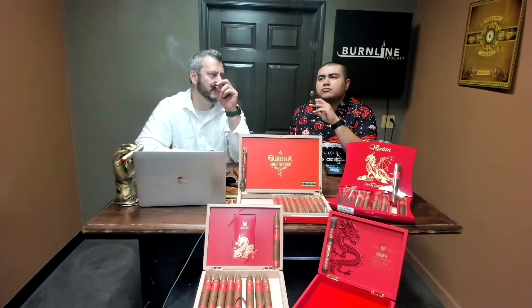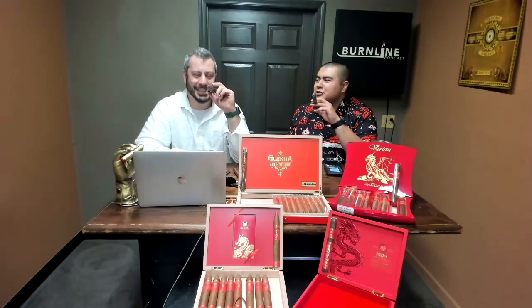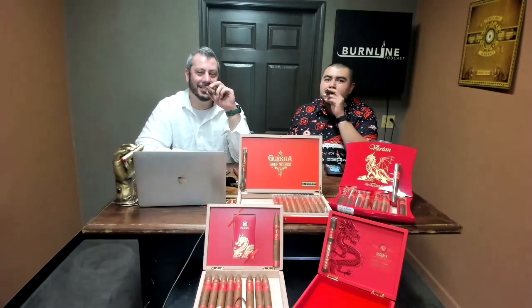Dude, this is a Cuban. It just is. I've smoked enough. I've probably smoked 2,000 Cubans. I don't know if we can confirm or deny that per our source. I cannot confirm nor deny. This is a Cuban.